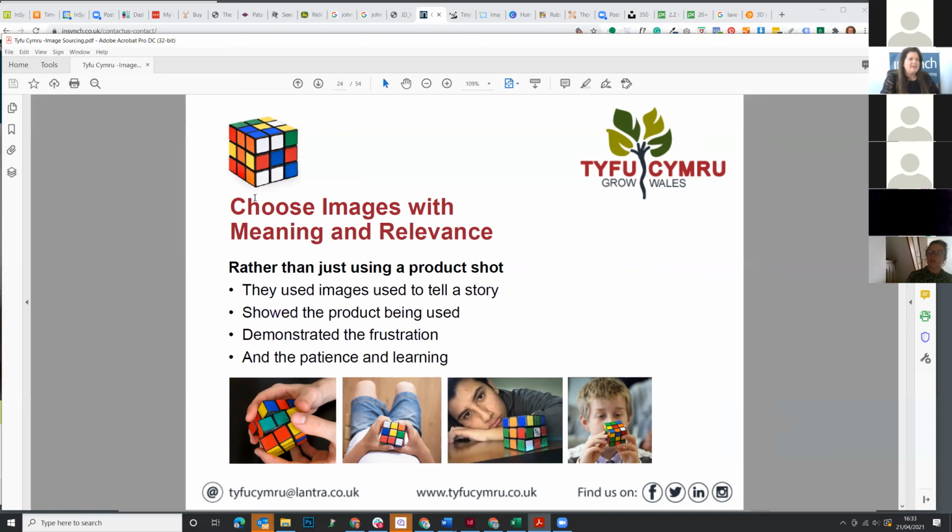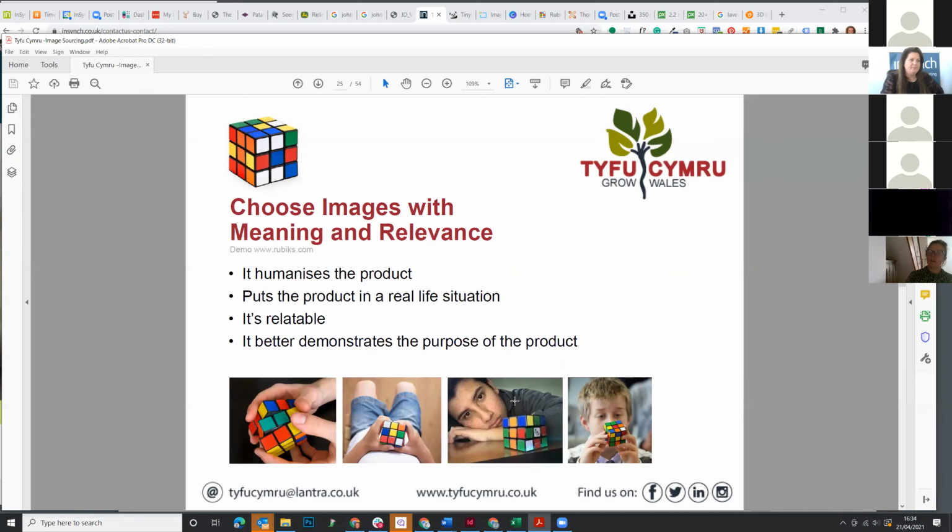So I was trying to think of a relevant business and I couldn't think of one for Tyfu Cymru, but this always comes to my mind when I think of a product that's not particularly exciting, but they photographed it in such a way that it works really well. It humanizes the product. It puts the product in a real life situation. It makes it more relatable and better demonstrates the purpose of the product.